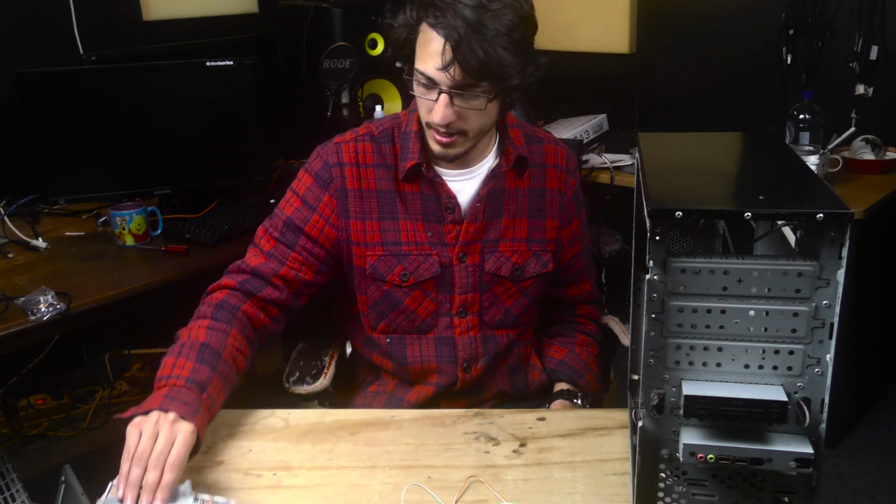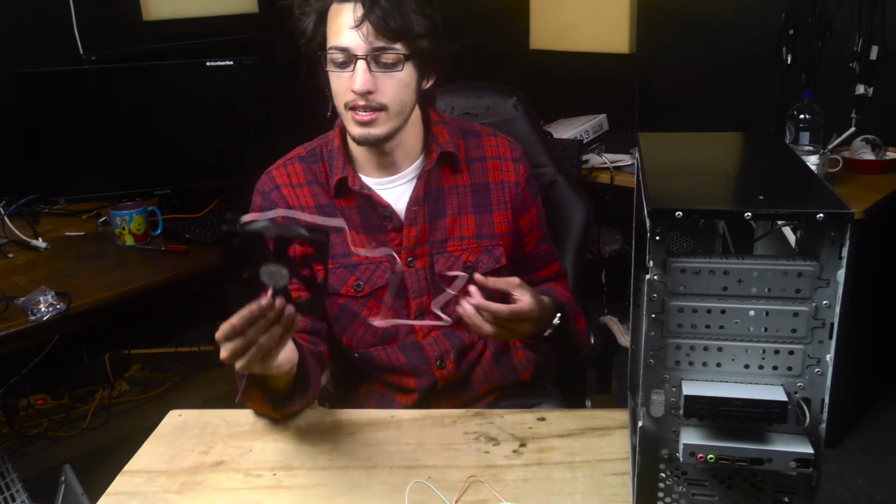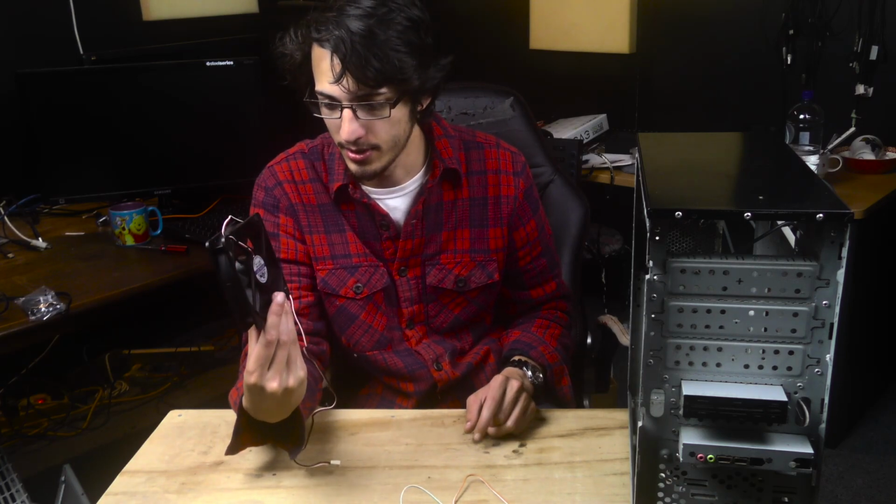These are just thingamadoodles. And of course this fan was the gunkiest of all the things, had the most sort of condensation, oiliness to it. It's pretty disgusting when you think about it, actually.